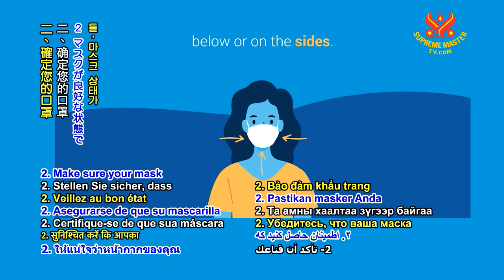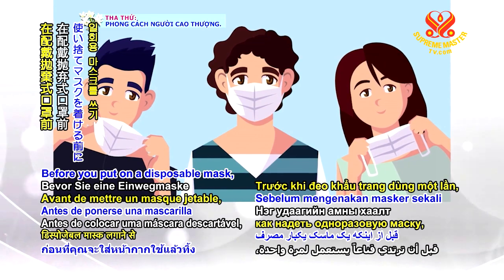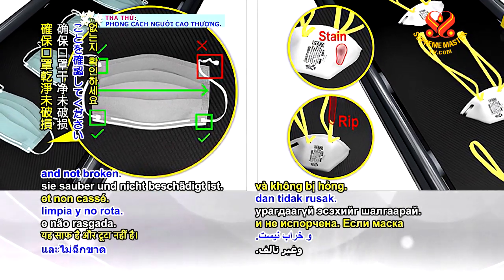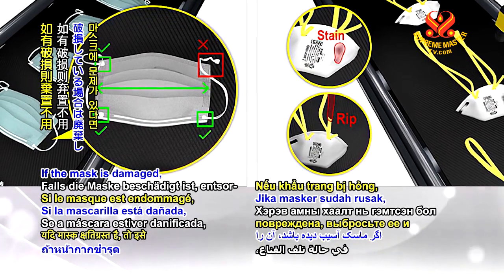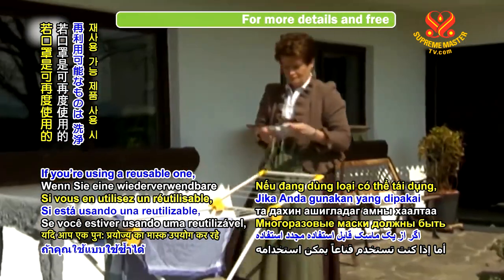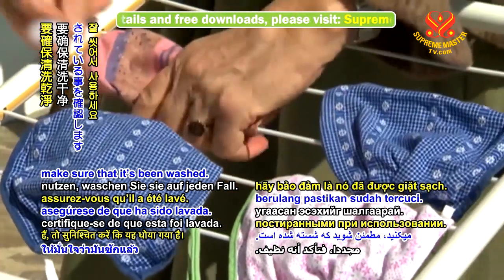2. Make sure your mask is in good condition. Before you put on a disposable mask, ensure that it is clean and not broken. If the mask is damaged, discard it and use a new one. If you're using a reusable one, make sure that it's been washed.